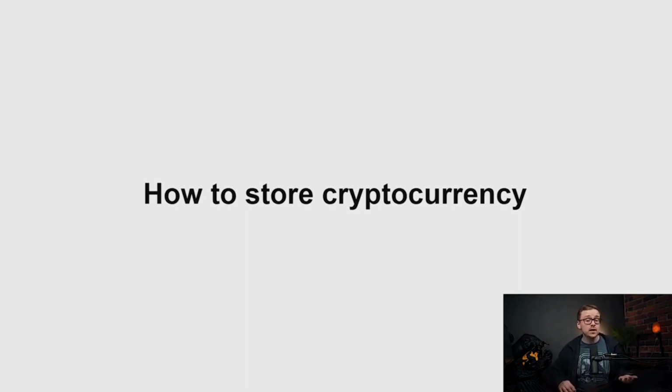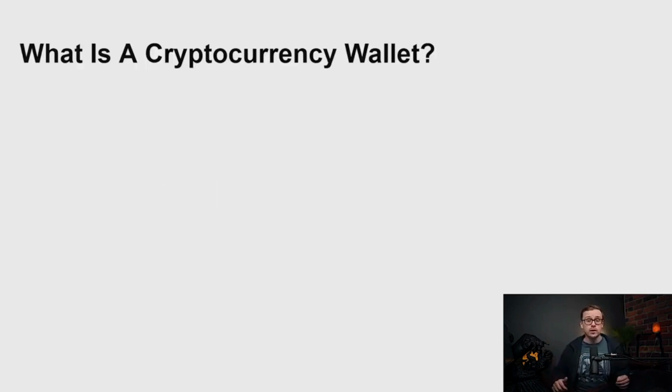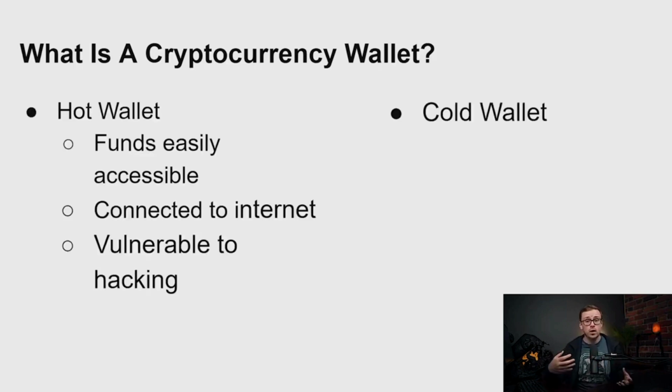Now, this place that you send it to, if you own the keys, would be what's known as a cryptocurrency wallet. And there are two different types of cryptocurrency wallets. There are hot wallets and cold wallets. Hot wallets are wallets that are connected to the internet. Usually the cryptocurrency and the funds inside of these wallets are very easily accessible, but they are more vulnerable to hacking because they're connected to the internet.